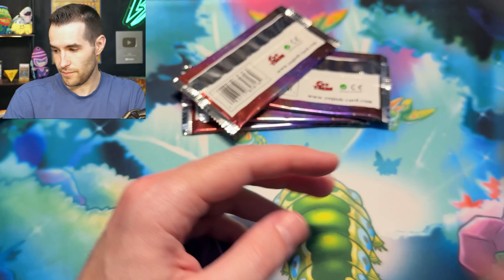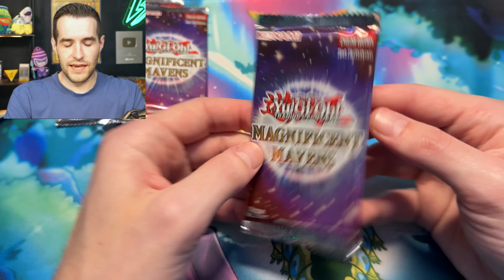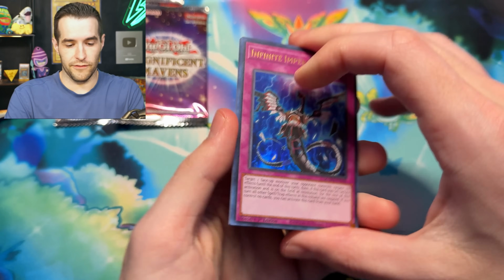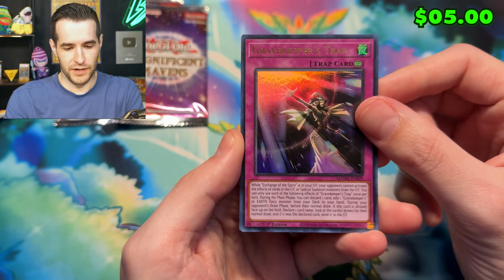There's a Sky Striker one. Takagari, I can never remember which one's which. 8 more packs. Can we get ourselves a Secret Pharaoh? I don't care which one it is. You give me Silvori Calcos, give me whatever. I'll take it. Imperm, really nice Ultra. You can never have too many Imperm, honestly.